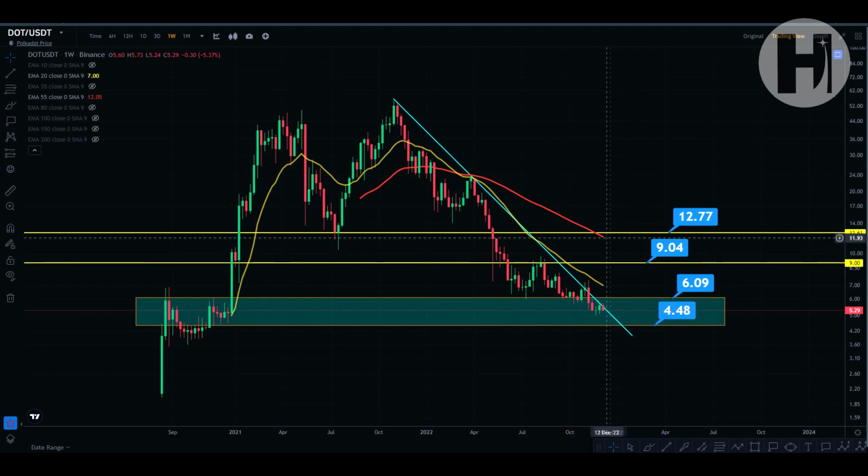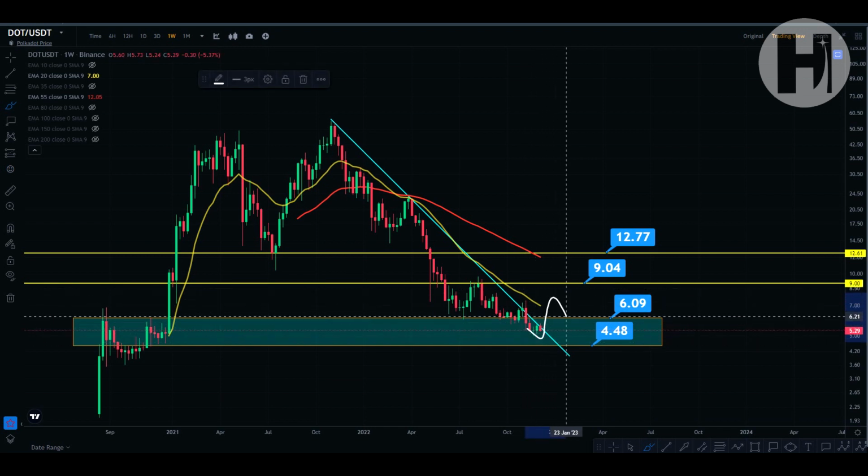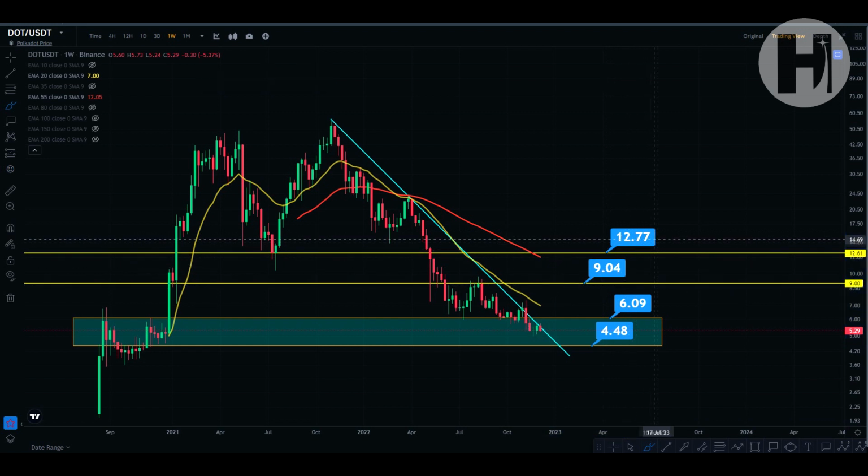After that, you have the 55 EMA on the weekly chart. And then you have the swing low that we printed in July of 2021 as a major resistance level. So I think after we break these levels and we start making higher highs, we can safely assume that the bottom has been printed, right? If we start doing something like this. But this is too perfect of a scenario. Obviously, it's not going to play out like that.